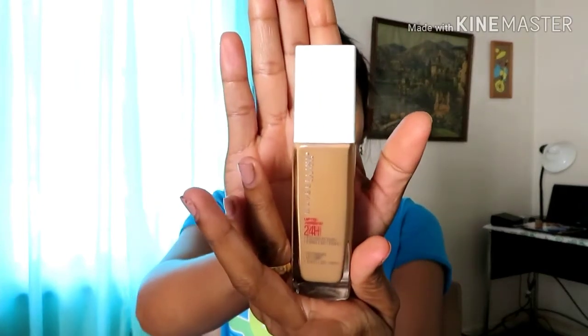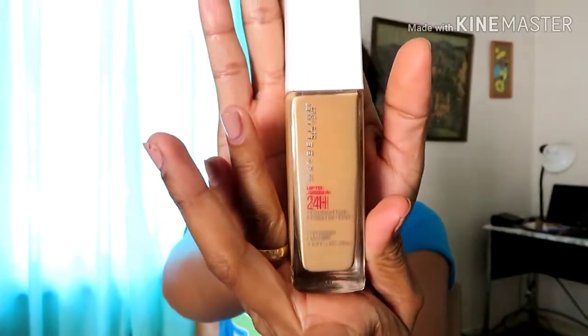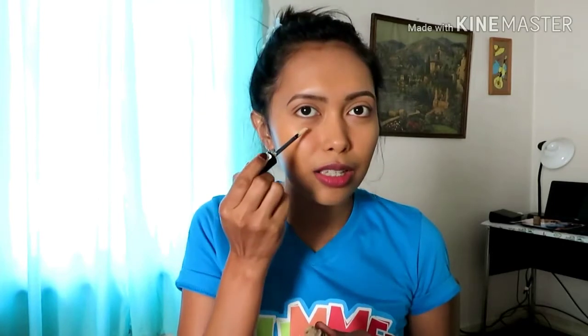After ng eyebrow guys, ilalagay ko na rin yung foundation. I use this Maybelline Superstay foundation in shade 312. So guys, i-blend natin ang ating foundation gamit ang sponge. Next is concealer. This under eye.